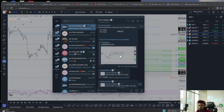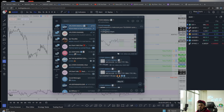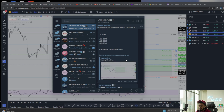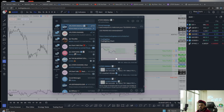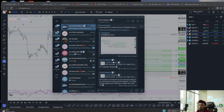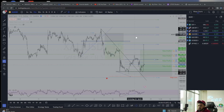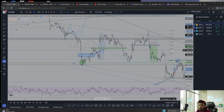I said sell XAU USD and target the lows, and you can see TP1 hit 76 pips, and then all three TPs smashed for 190 pips. And then we caught that buy as well that I was just referring to, and then I decided to close out because it was the overall weekend. So those were the two trades that I took on gold.